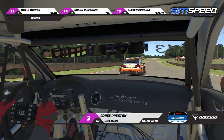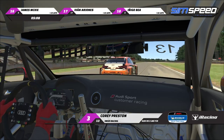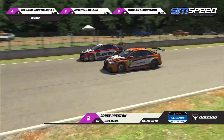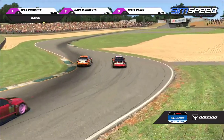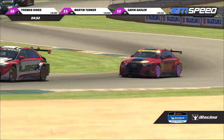Turn seven. And looking to get back in a second. Now, this is what McLeod needs. He needs Preston here, Brock, to make a move and slow these three down so they can reel him into him. Oh, that's exactly it. And right now, Grebin is looking. He's going to go wide here. Alfonso might actually get the run here. Excuse me, he's looking at this.